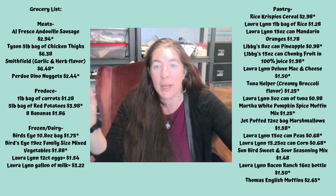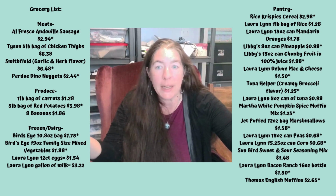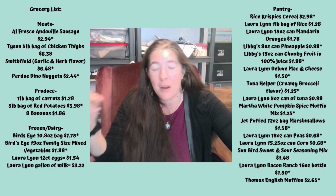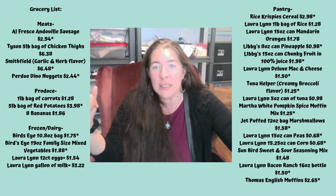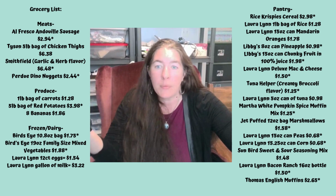For produce, we're going to get a 1-pound bag of carrots, a 5-pound bag of red potatoes, 8 bananas, because honestly, there was just not a whole lot of fresh fruit options, and we've just done apples, I think, the last 2 weeks. In the frozen and dairy section, we can do Birds Eye vegetables.